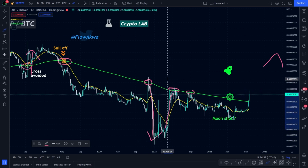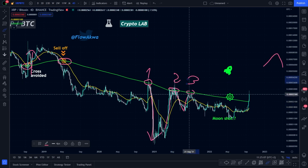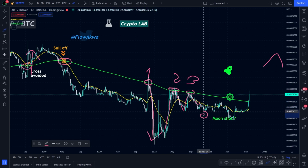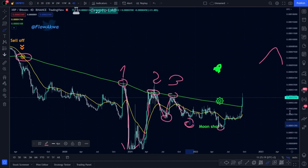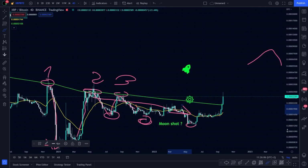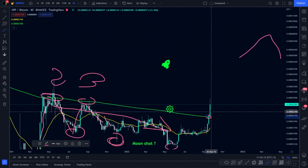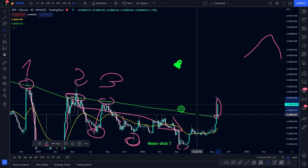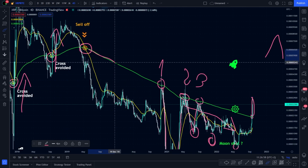Then we retested it a second time, so 1, 2, and we got a rejection again. Third time, we got a rejection again, and we even made a lower low compared to this low and a lower low compared to this low. So technically XRP is still in a downtrend. And what I like to see is that here we have an official close above the green line, but most importantly, we have a second candle, which is a pretty strong candle above the green line. And this is the first time that this is happening in a long time. And this is causing the green line to flatten, because so far the green line is also in a downtrend.